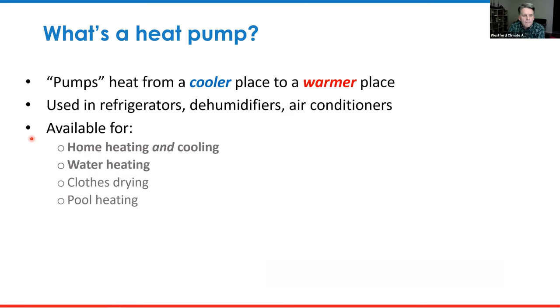So what is a heat pump? A heat pump is a mechanical device that pumps heat from a cooler place to a warmer place. We all know intuitively that heat naturally flows from warm places to cool places, but if we want to reverse that flow, we have to use a mechanical device and we have to add energy to do it.